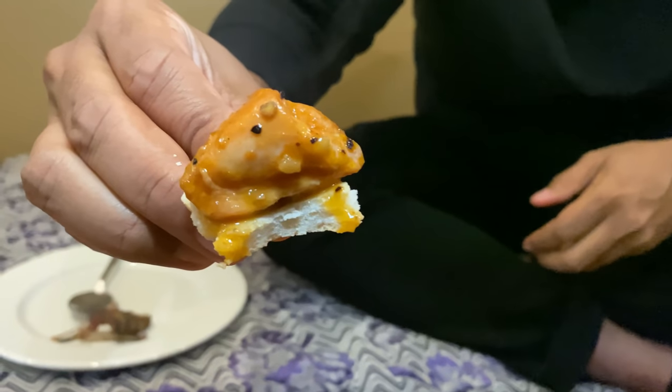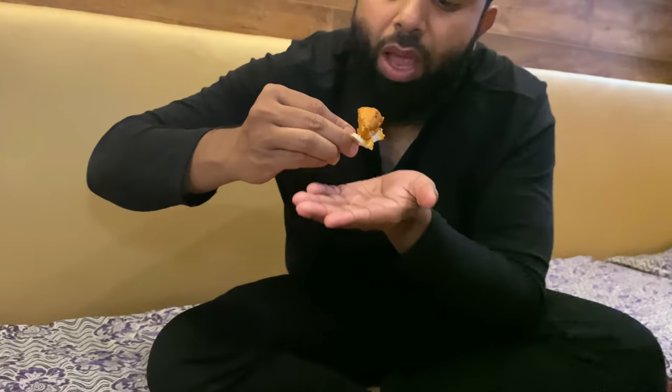Look at that, I think that's cracked black pepper on top. Wow. So simple. You just from raw, just fried the chicken and added it to the gravy. Wonderful. Beautiful.